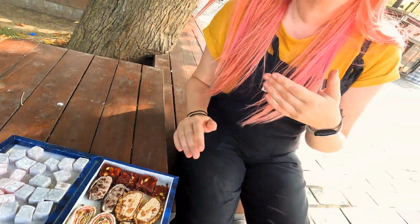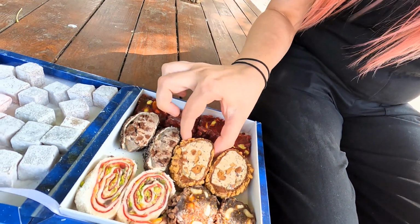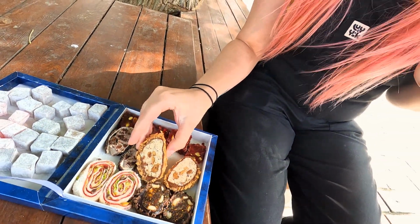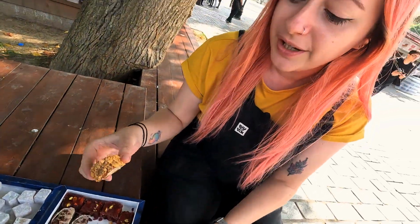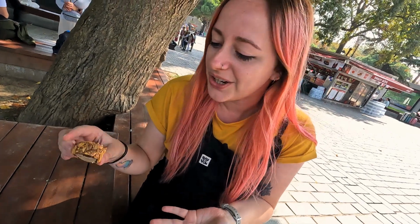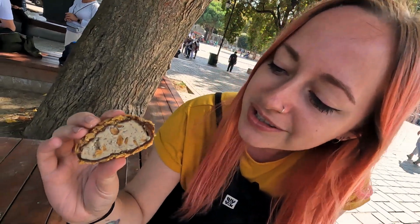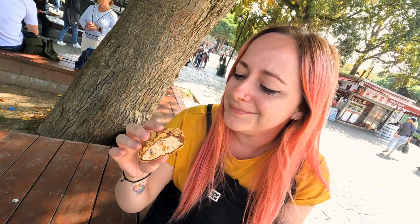But I'm not going to try them all right now, it's a lot. The one that made me very curious when the man was showing us around the vegan ones was the cornflakes flavour. Now, cornflakes, you get them everywhere. Oh, it's a bit sticky. It's something I've eaten my whole life, never thought it would be in a sweet treat. So let's try this. You can see all those cornflakes around the outside.